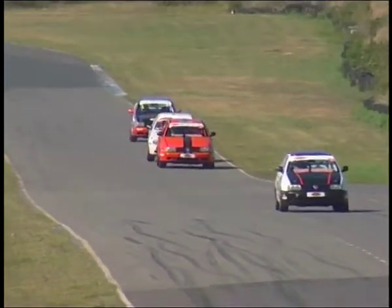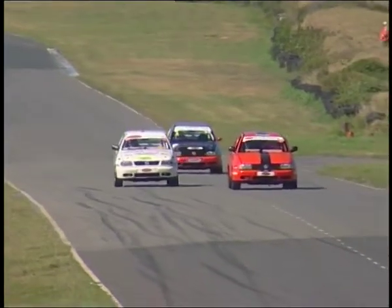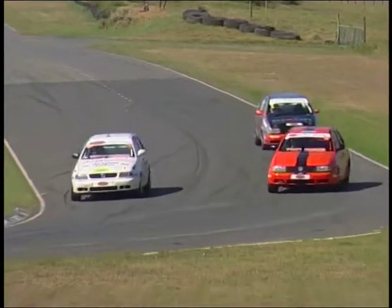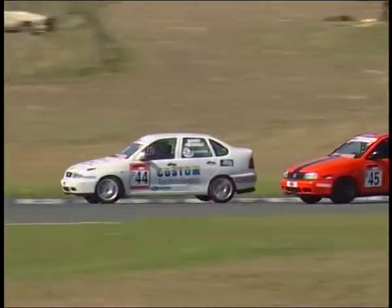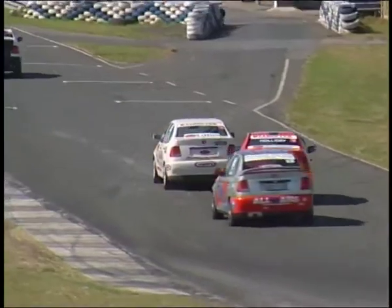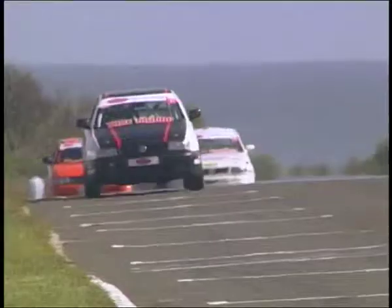Jakes is out in front. Vouter has managed to get past Dion. Barry having a look up the inside of Dion here. One of the local guys in a Polo also sitting there. Dion goes a little bit wide. Barry slides through up the inside. Dion runs it a bit wider, a little bit of understeer. This side, that side, whichever side works.